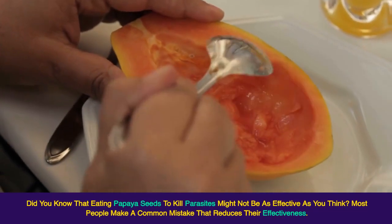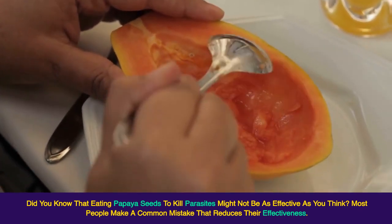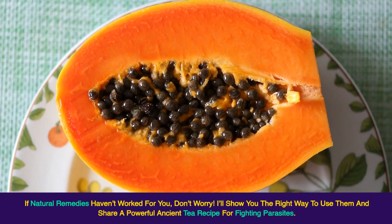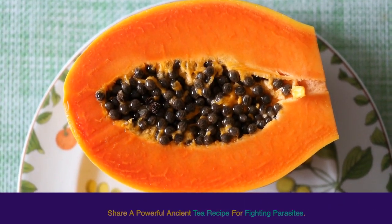Did you know that eating papaya seeds to kill parasites might not be as effective as you think? Most people make a common mistake that reduces their effectiveness. If natural remedies haven't worked for you, don't worry. I'll show you the right way to use them and share a powerful ancient tea recipe for fighting parasites.